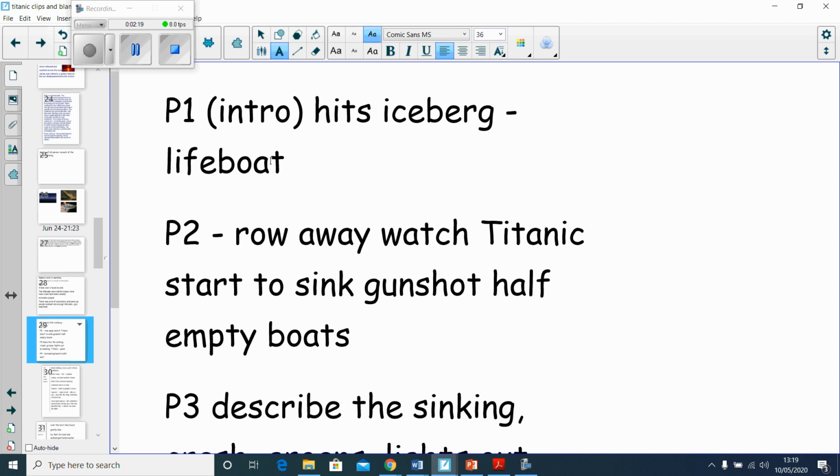So we are going to split our writing into 4 paragraphs, and we are going to start just planning today. So paragraph 1 is a bit of an introduction, and you're going to describe how the Titanic hit the iceberg and you get onto the lifeboat. Paragraph 2, you're going to row away and you're going to watch the Titanic start to sink. You're going to hear the gunshot and you're going to realise that there's half empty lifeboats.